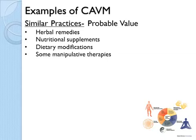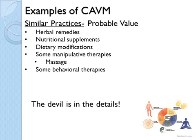Some manipulative therapies. I mentioned earlier that chiropractic does have some benefits roughly equivalent to conventional physical therapy for back pain in humans. And so the idea that massage or other kinds of manipulative therapies could have real benefit demonstrated by scientific means is certainly possible. And I put those in this category of therapies that probably have some value. We simply haven't worked out the details. Massage is the best example. And some behavioral therapies. There are definitely some approaches to behavior which are considered unconventional now, but which may turn out to have value. Again, all I can do is emphasize the devil is in the details.